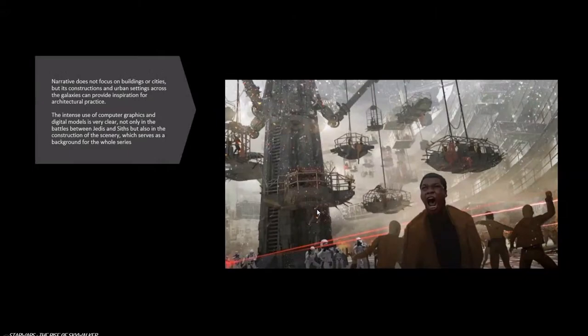The narrative does not focus on the buildings or the city alone, but the constructions and urban settings across the galaxies can provide inspiration for architectural spaces. So it's not just about the narrative around the building or the city, but the entire environment around it. Environment creation is the very core art of these narratives.